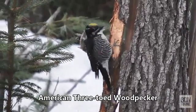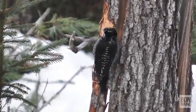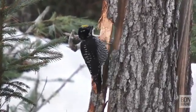The American three-toed woodpecker is very similar. It's also very rare. It's the northernmost woodpecker in the world, and a few get just south of the Canadian border into Maine. They have a white ladder-back pattern on the back. The three-toed woodpecker is more of a ragged sound, a little louder and kind of ragged like this.